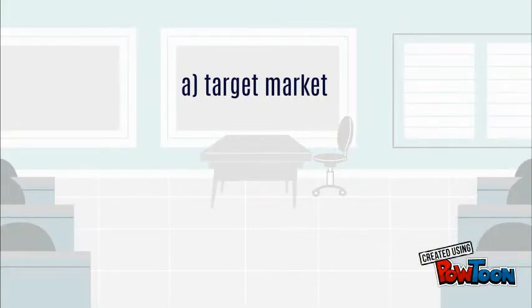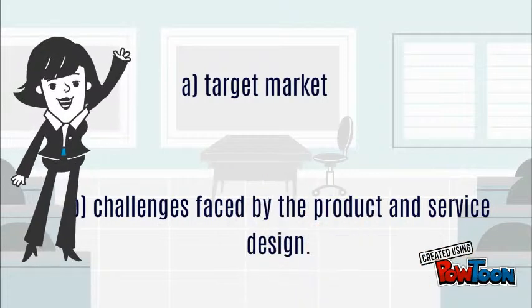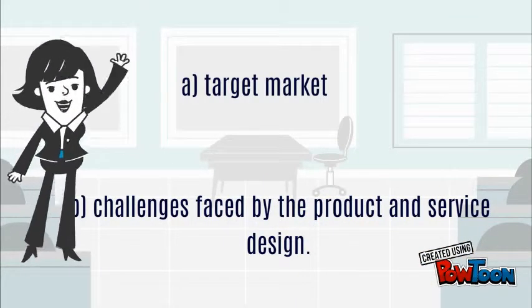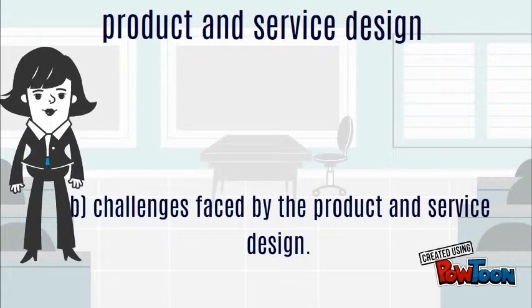Next, we would like to move on to the product and service design. The first is the target market. Ara Sukma targets all the customers around Malaysia. Second is the challenges faced by the product and service design. The first challenge is the increasing demand from the customer.